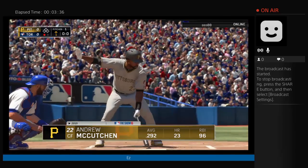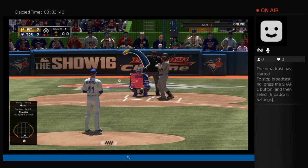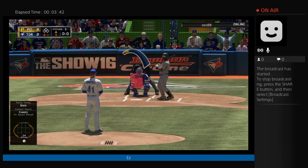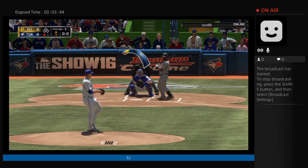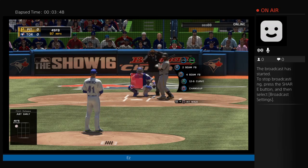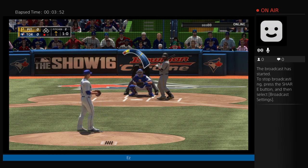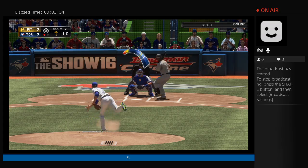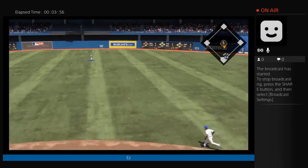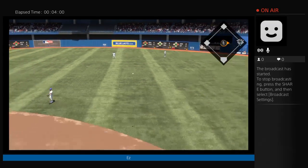Andrew McCutchen will stand in now, a Silver Slugger recipient for National League outfielders a year ago. Into the windup and the pitch. First pitch fastball off the plate there, and it's ball one. Lined hard toward right center. That gets down, and he's got himself a base hit.